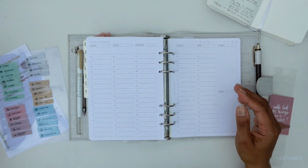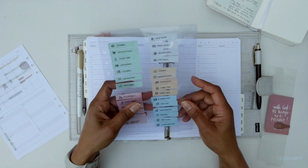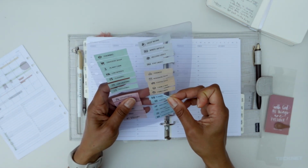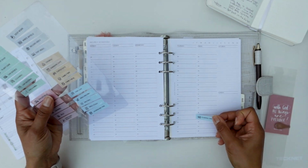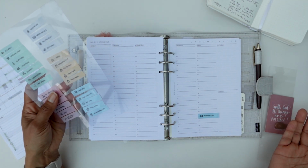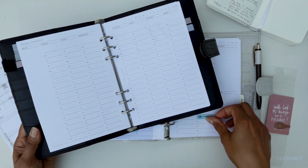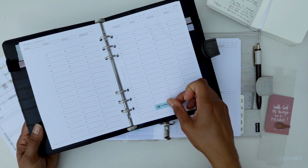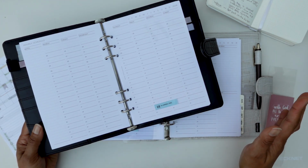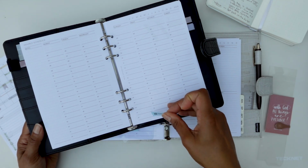So we'll see. As much as I love this, and as much as my page flag or task flags system was working in that they fit beautifully within a column, that is not going to work in this system. I'm going to have to chop them down a bit, reprint them, and redesign them.